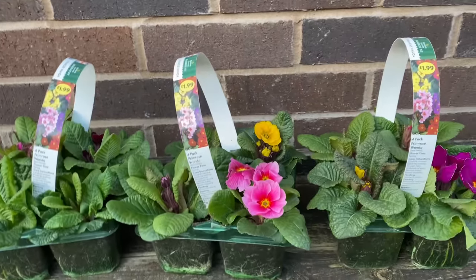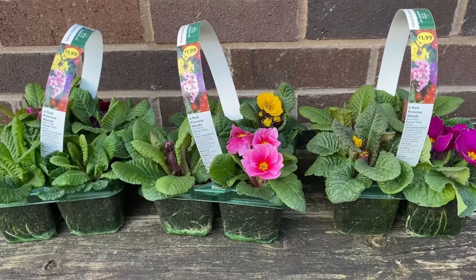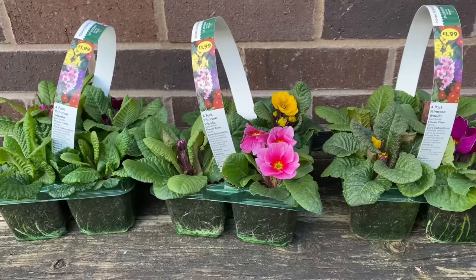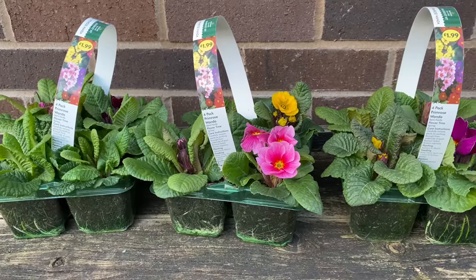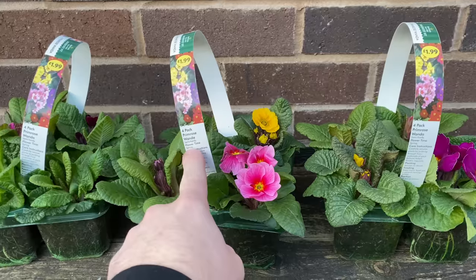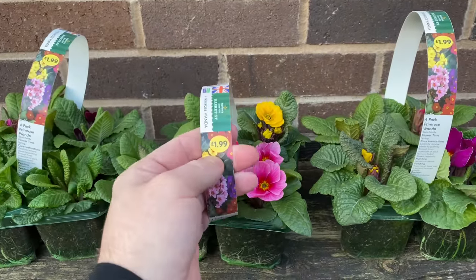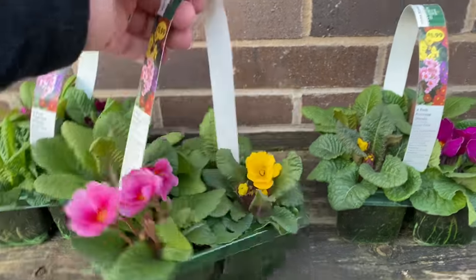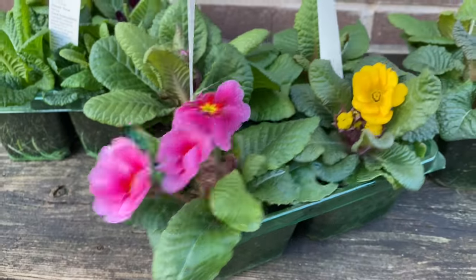I had a bit of a bargain. They've started having lots of new plants in Morrisons. They still haven't got all the outside shelter area where they normally have the plants outside, but inside the shop they do have these. There's a 4-pack of primrose. Now these are really a real bargain, I think. £1.99, much cheaper than the garden centres, and I think they will be lovely.